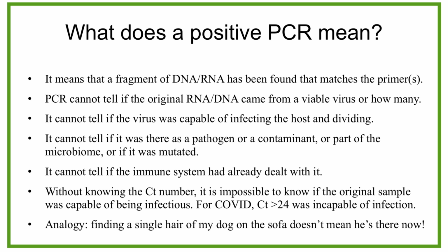Without knowing the CT number, so the number of cycles that the doubling process does, it is impossible to know if the original sample was capable of being infectious. For COVID, above 24 cycles was considered to mean that the initial sample was therefore incapable of causing infection. But for these tests that they're doing, they were frequently cycling over 30 and even over 40 cycles. So once you've got to 30, you've got 1 billion times more than when you started with. And if that's doubling each time, you can work out how many times you've got by the time you've done it 40 times.